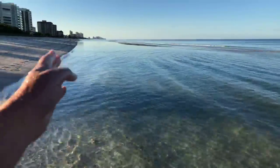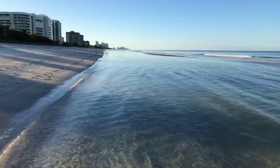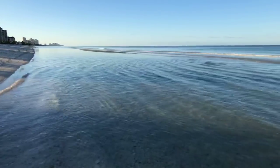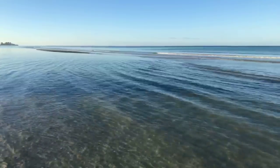This area here, between the beach and the sandbar out here, this is where you find all kinds of neat little critters crawling along the bottom: sea stars, sand dollars, fighting conchs, all kinds of neat little things.